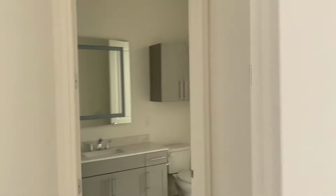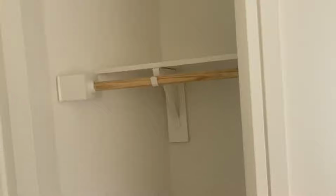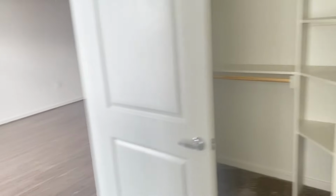Oh, this is the one. This does have a dual entry. Yes. Okay, so guests can go in. Correct. From here. And more closet space. Okay, I'm interested to see what the closet looks like. Same bathroom. Okay, it's the same closet.